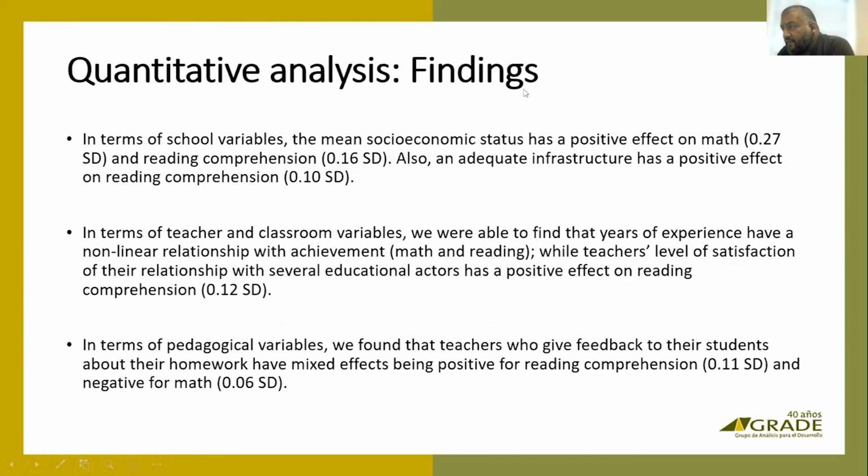In terms of quantitative analysis, the findings are not surprising in some way, because we were expecting this kind of result. For me, there are two main results. First is that the teacher matters. The second one is that what the school principal does in the school matters too. We have teacher practices in terms of teacher feedback, and also the relationships that teachers have, how satisfied they feel with the whole environment in the school, not only with their colleagues, not only with the students, but also with the school principal, which helps to have better results in this exercise.